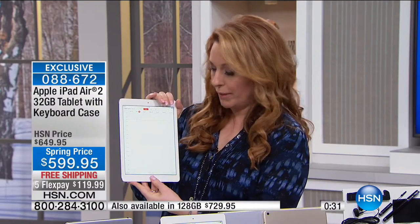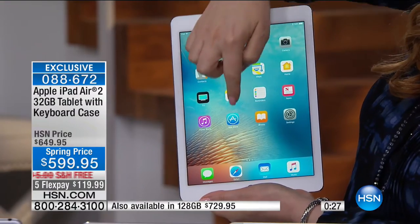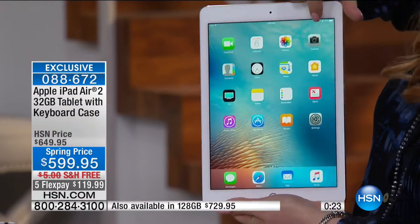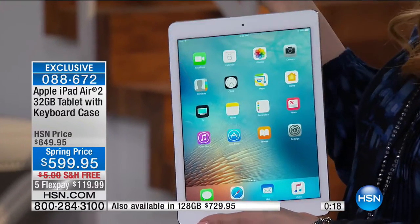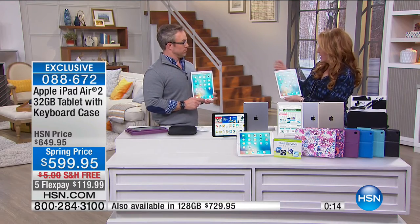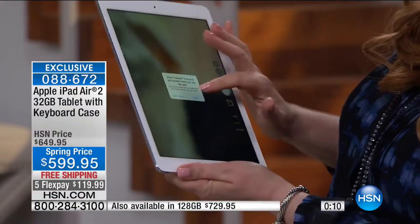I mean, home button, everything goes back to the home page. You can do everything. You know, here's your app store. Here's your settings. Here's your camera. The camera is a picture of a camera. That's why I love Apple, because my brother went to Cornell, and he's a computer engineer. He designs computer chips that test other computers. I need to touch a picture of a camera to take a picture. We are not computer geniuses.